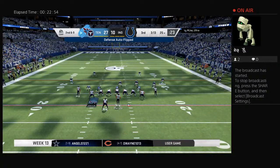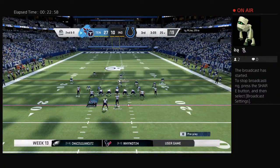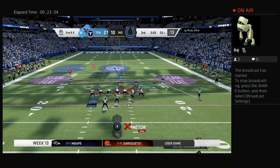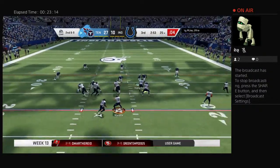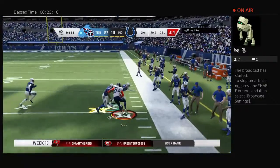Here's 2nd and 9. Double tight, guys, double tight. We got 3, fellas, we got 3. Check 3. 1. 57 to Mike. Greystone travel. Undercross. This a quick pass to Davis.